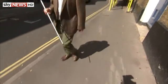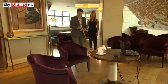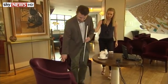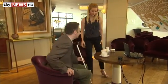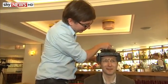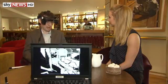Heading out for a cup of tea is one of many tasks Ian doesn't find easy. He has a type of blindness causing severe tunnel vision and it's getting worse. So the idea of a special pair of glasses that can maximise his remaining vision by highlighting items in front of him could be life-changing. Images on the laptop show us what Ian is seeing.